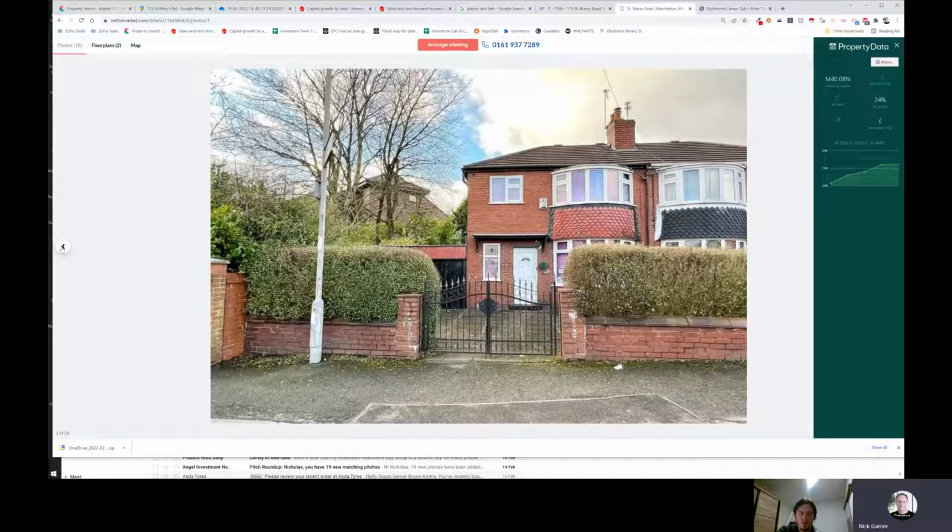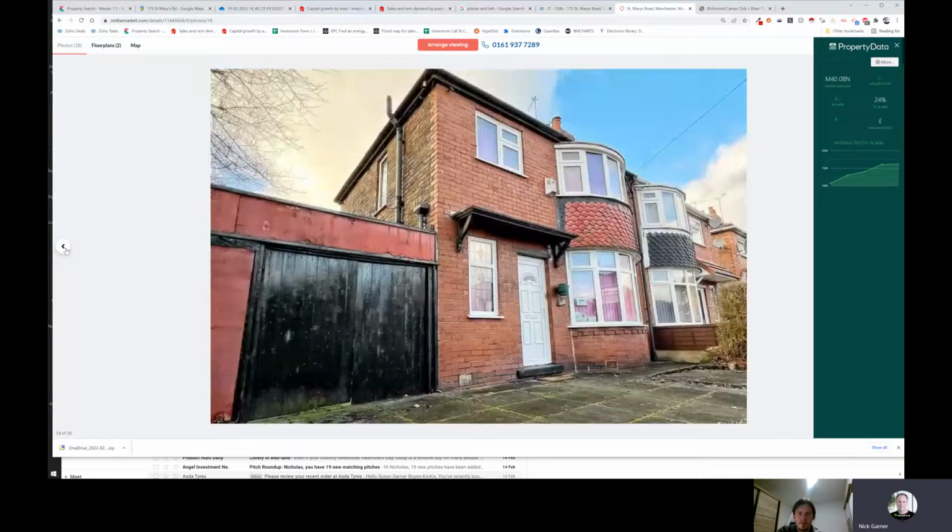And also, this is kind of interesting. So this is probably an original feature here. And it's got the nice bay windows and the reasonably good brickwork. It's just a nice, tidy little house with a nice front courtyard, the kind of nice semi-detached house that people love to live in. And it's got scope for some massive improvements.